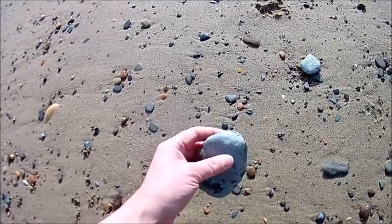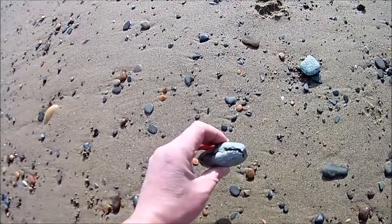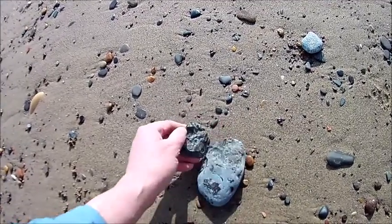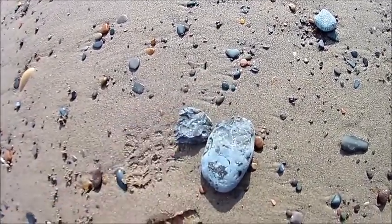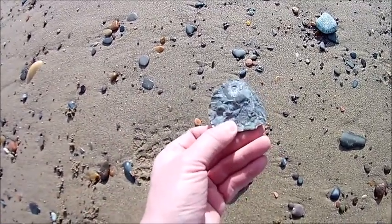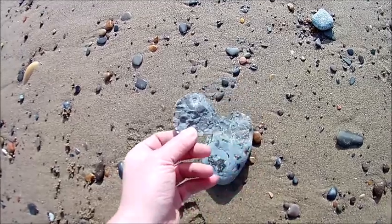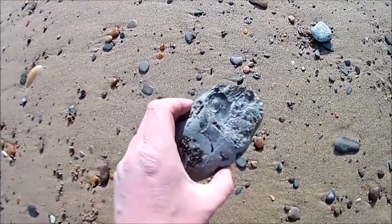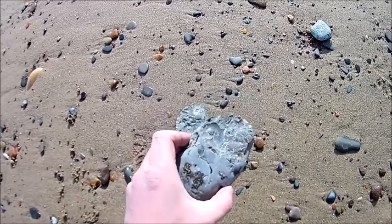Obviously hit it just on the edge there, just to see if there was anything worth keeping. Didn't film it as usual, but there we go. There's some decent little ammonites in there, probably Elegantissimus maybe. Not sure on the beach now, but we'll definitely take that home and prep it. Sorry I didn't film it being cracked open, but hey ho, there we go.